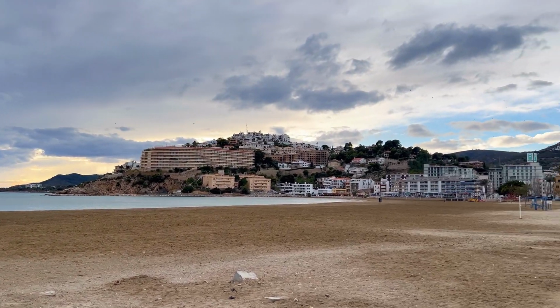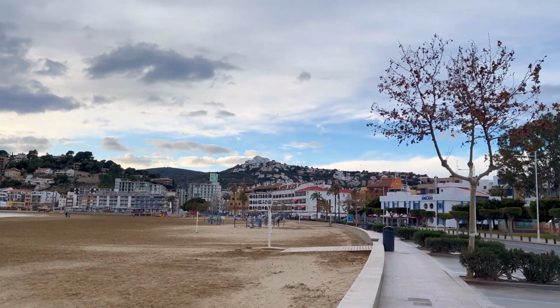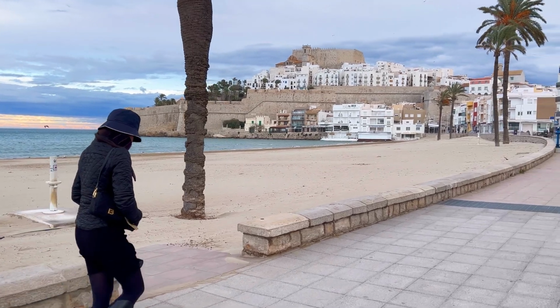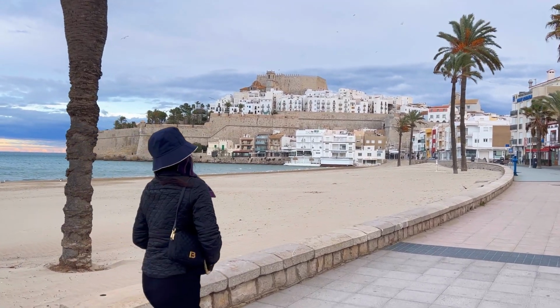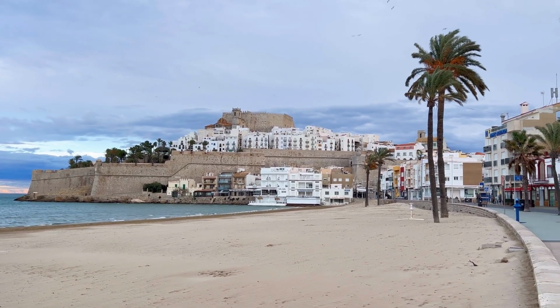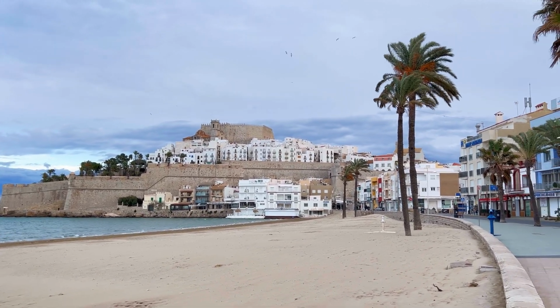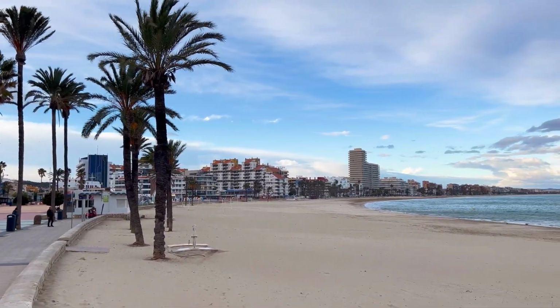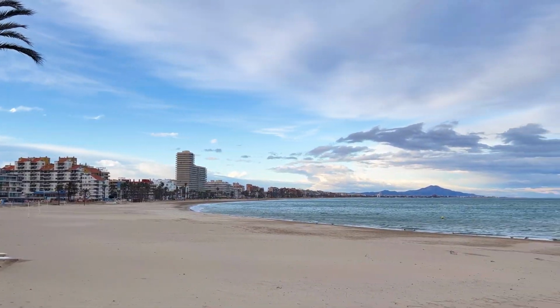Peniscola is blessed with a variety of beautiful beaches, and Platja Norte is one of the most popular, stretching for over 5 kilometers. This sandy paradise offers plenty of space for sunbathing, swimming, and even some water sports. Today, the weather is perfect, sunny and bright, although a bit windy. But that's just part of the charm of visiting Peniscola in January.